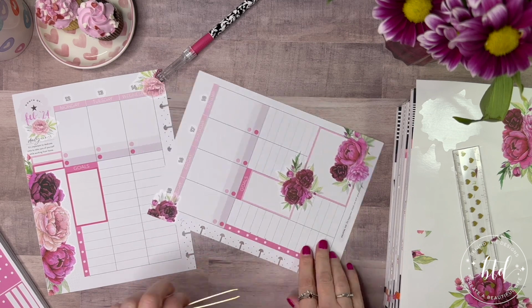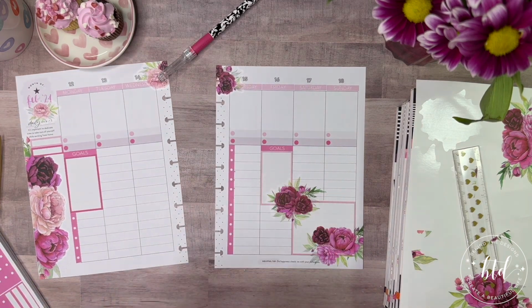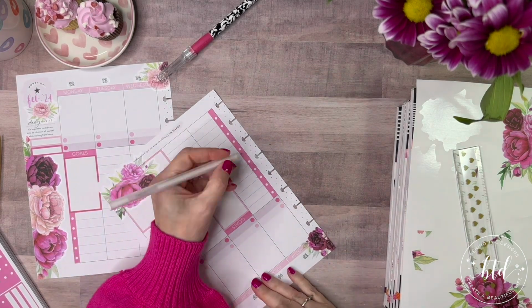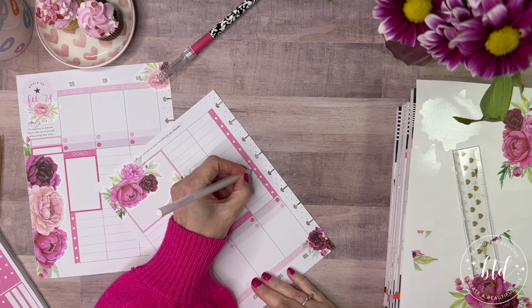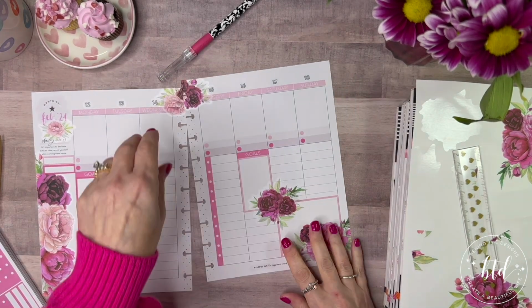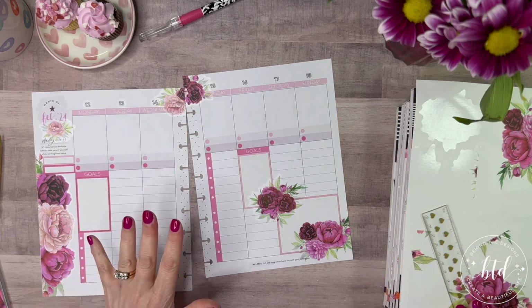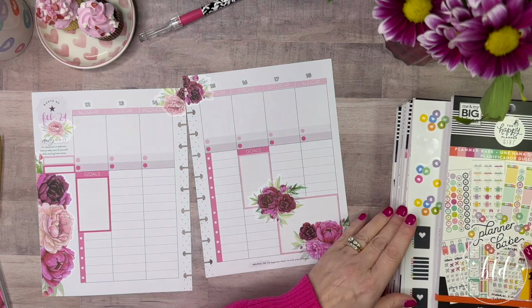Okay, perfect. Now the only thing I do have to do, it is wide enough, but there are just a few spots over here that it didn't cover. So I'm just going to use my gel pen. And that covers it up just fine. All right. So before I do anything more, let me get out my planner, babe.